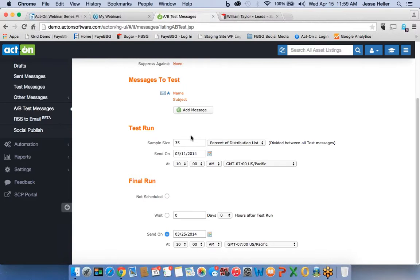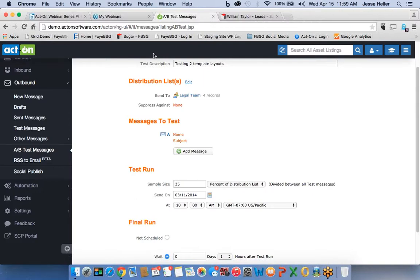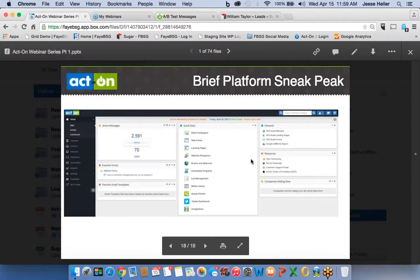So what they do is they'll get email A and B. They'll equally split them up, and it'll calculate which one of your two emails is opening the most. So say it ends up being email A. The following 65% of the distribution list will get the better performing email, and it'll go out 2 hours later. You can say wait 1 hour, 1 day, whatever it is you want. So you're guaranteed to know the best performing email is the one that's going to be sent out to your customers. So that's A/B testing, and you can also do it for landing pages as well. It's just one of the most powerful things in the whole platform. I'm just pretty obsessed with it.